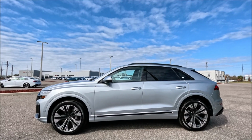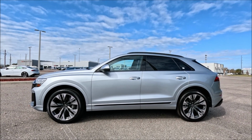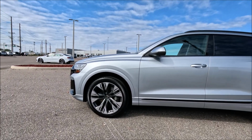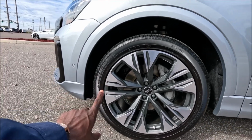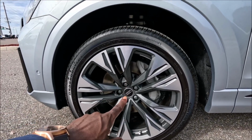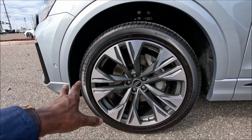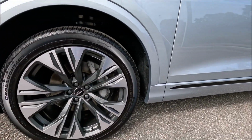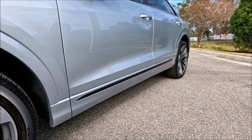Now the side profile is definitely showing some brawn, and with the Black Optic package, it's going to give us things like the 22-inch 5 double arm design wheels with the bi-color finish, looking beautiful with these cross contact Continental tires, big rotor right there, and then you guys will also see the big brake caliper as well to help for the stopping power. Now you guys will also see the satellite silver when it comes to the wheel wells and the side skirt, but then you have the gloss black insert there as well for some extra styling.